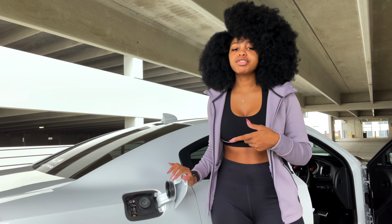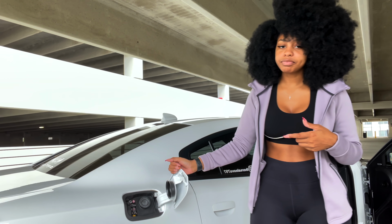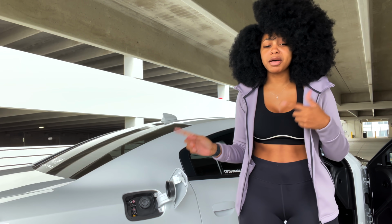So with Charger, all you have to do is just push your fuel door open and it opens, and all you have to do is just put the gas pump in.